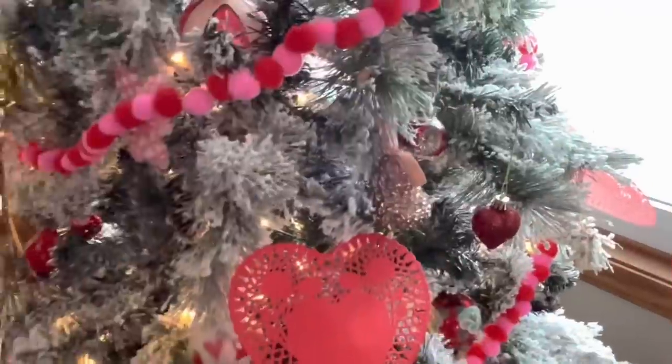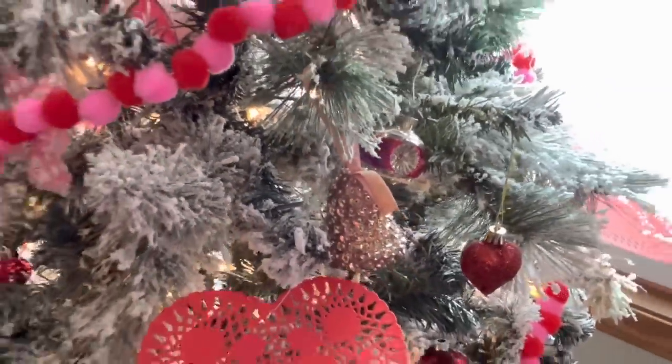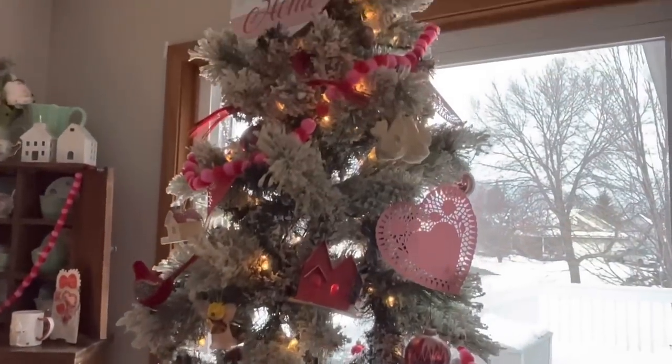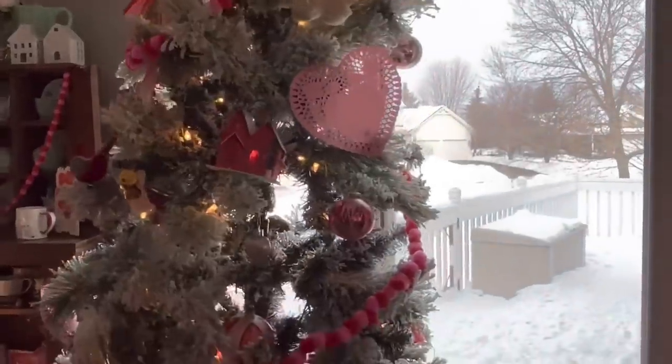It was really cheap. Here's the ornament on my Valentine tree. I think it looks great. I love this tree. So happy to still have a tree with lights in the dead of winter. You can see all the snow outside.